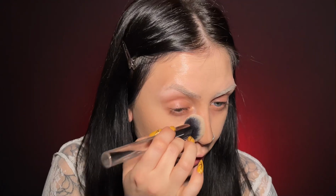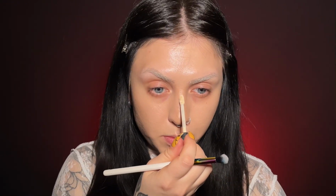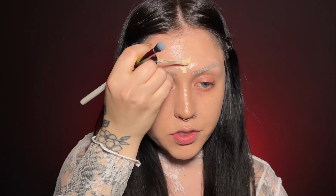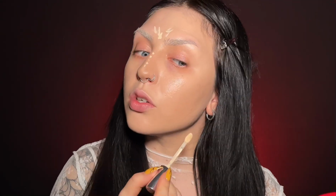And then where I feel like it can look a bit crazy, I'll just go back over with my foundation brush with no new product and just soften the edges here. Going back in with the concealer, I'm just going to add some to certain areas. So I'm going to do the centre of my nose to bring that part forwards, a little bit in the centre of my forehead, the jaw here to really sharpen that contour.